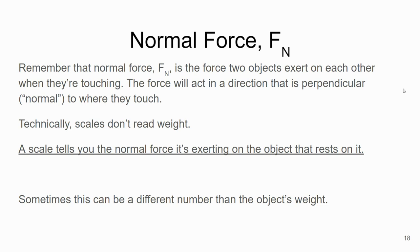So here's an important idea. Technically, scales don't read weight. They often read weight. If you're doing it right, it's going to read your weight, but a scale doesn't always read your weight. What the scale always reads is the normal force that it's exerting on the object that is resting on it. That is what a scale actually reads. Scales read normal force. Keep that in mind. So sometimes this number is going to be different than the object's weight.